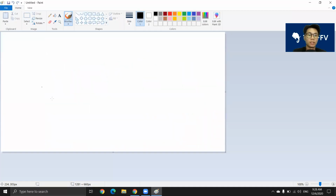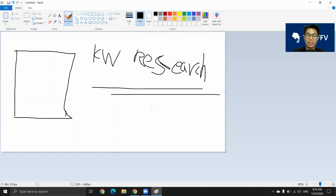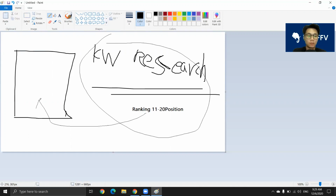So we picked one page, and then we went through keyword research. We picked one page that is ranking from the 11th to the 20th position. Once we identified this, we picked one page, chose one keyword, and then divided the work into different weeks.